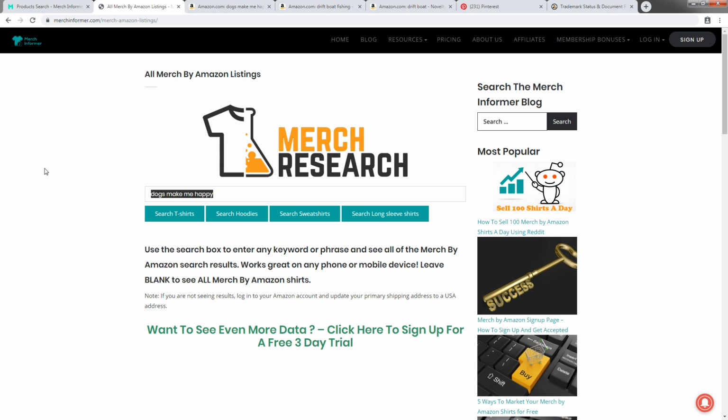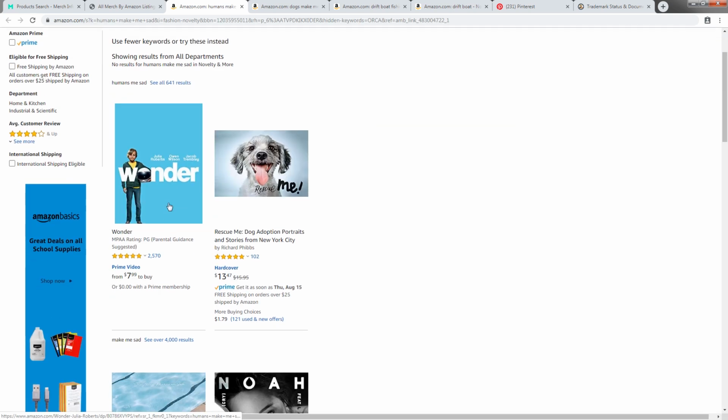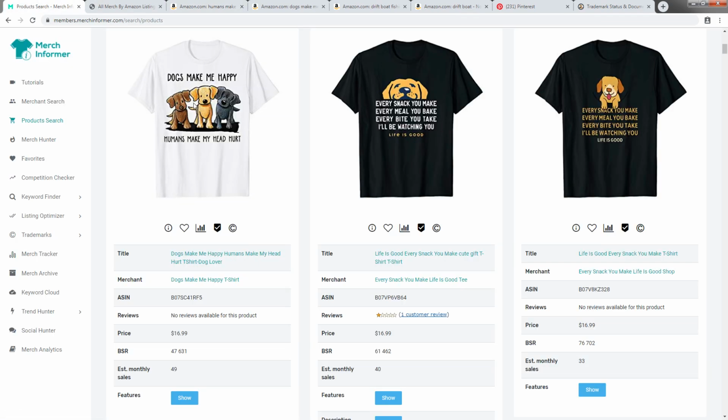So let's just search for that quick. Humans make me sad. All right, so 2 results, and there's a whole lot of nothing here. So I would say dogs make me happy, humans make me sad. I would get a completely different design created. I would probably rearrange the wording a little bit. And then at the very bottom, in huge letters, I might just say, adopt.